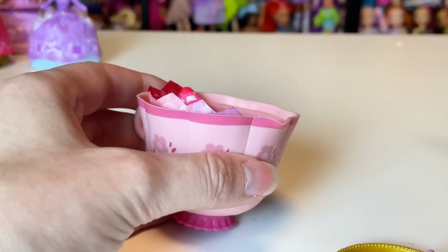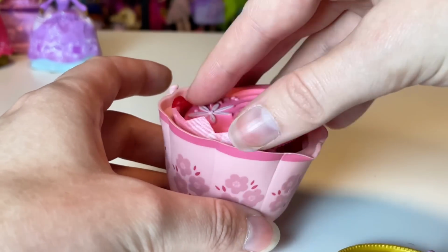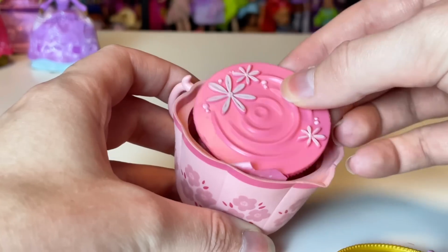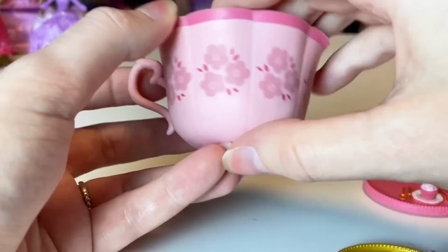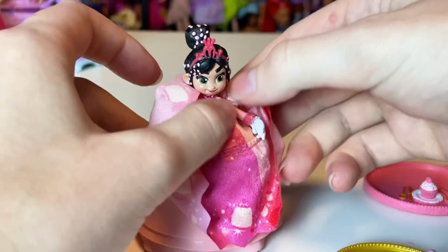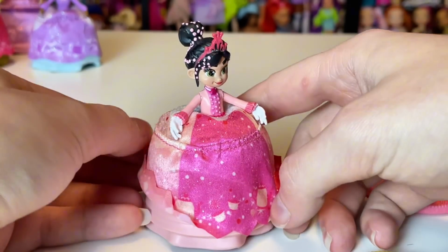And then I, again, have a suspicion that this is the top, but I could be wrong. But anyway, that's the idea, is that you can stick this here and kind of hide your doll. But then you can also pop her out. And again, if this is her tray, I'm sorry if it's not, I'm guessing. Got a little bit messed up.